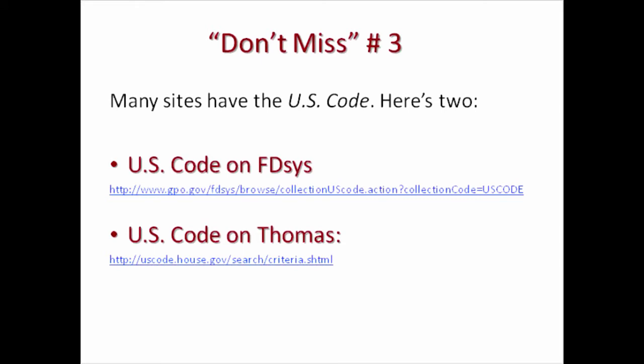You can find the U.S. Code available in a variety of resources, but here you'll see two that are stable and freely available. FDsys, the Federal Digital System, we'll see again in just a moment. It was formerly known as GPO Access, and it's maintained by the Government Printing Office to provide free online access to official federal government publications. The development of FDsys is still ongoing. THOMAS, we saw earlier, from the Library of Congress.